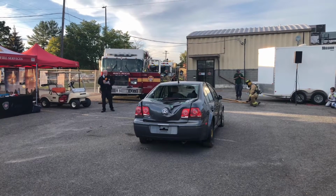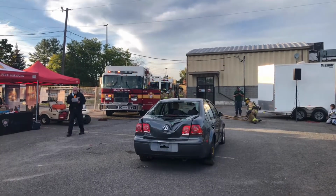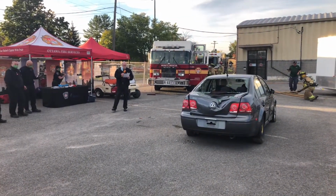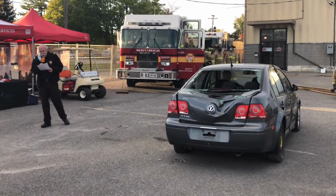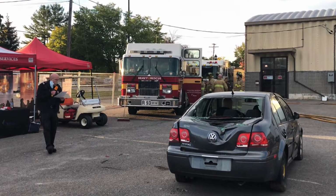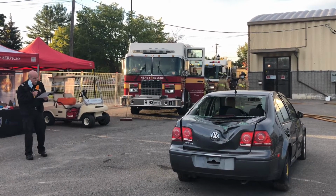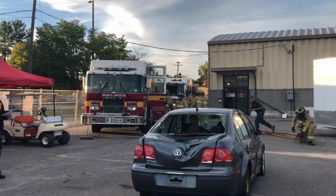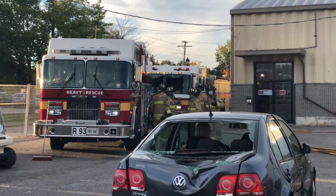If you happen to be involved in a collision and find yourself trapped, call 911 if you are able. Tell the dispatcher that you are trapped in your vehicle, answer those questions as best as you can, and follow their instructions. Providing accurate information will ensure the deployment of adequate resources, which will include the addition of specially trained and equipped extrication teams, such as Rescue 93.